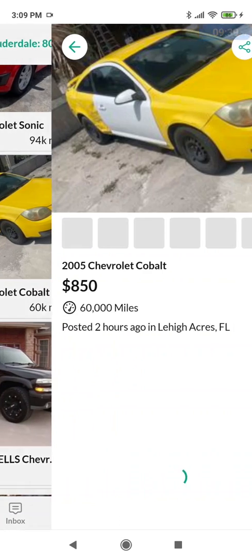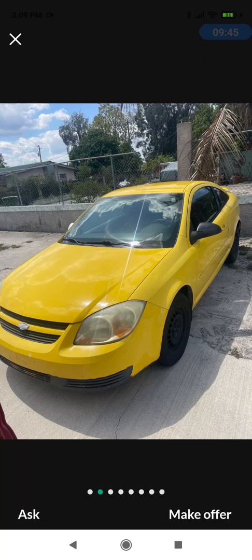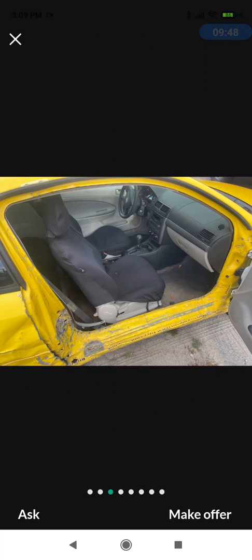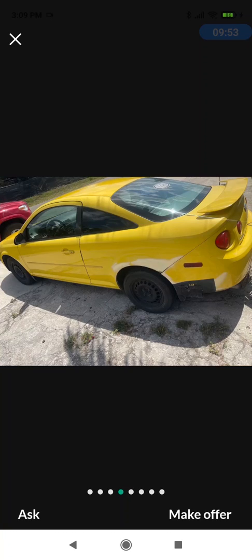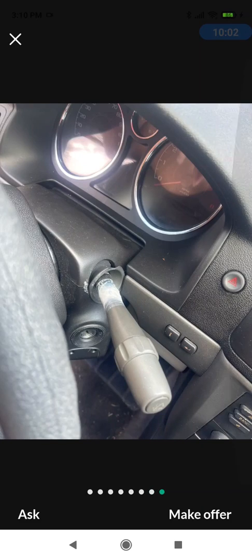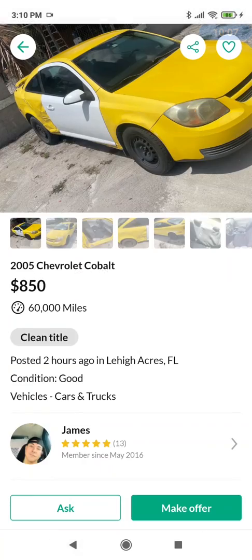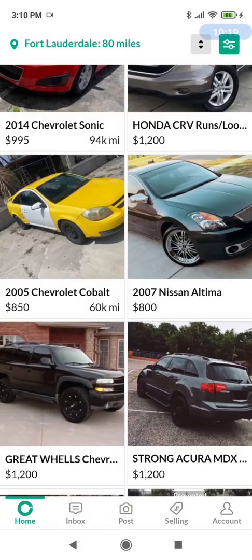Here's a 2005 Chevrolet Cobalt for $850. Totally believable. Let's look at the big picture. This one, I mean, again, the Cobalt was a total... Wow. What's going on here? This vehicle should have been written off, man. Anyway, the Cobalt was a complete demonstration of General Motors mediocrity, and this car is junk. Asking 850 for everything I put into it. Dude. Yeah, whatever, man. Whatever.